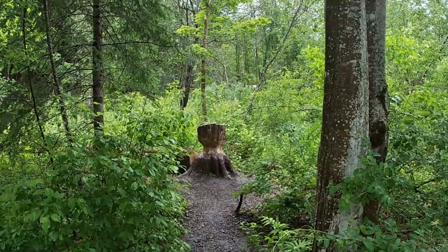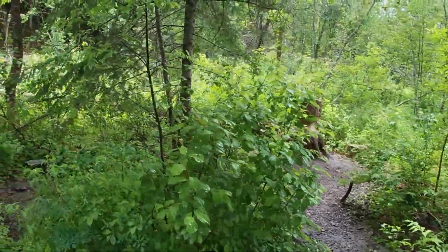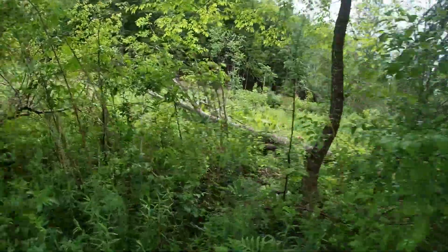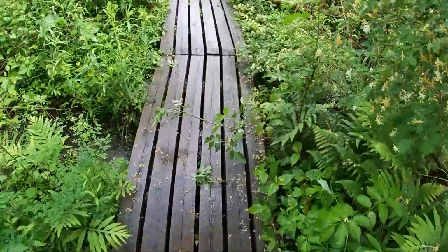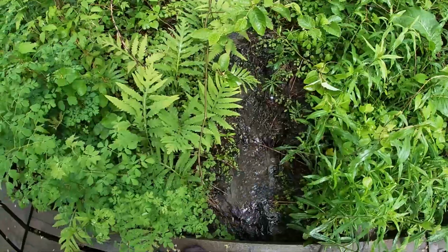I don't know what this is along the trail here. Somebody took an axe at it or carving it or something. I don't know. Somebody living in the woods or something. Who knows? Yikes. Oh, there's the waterfall.